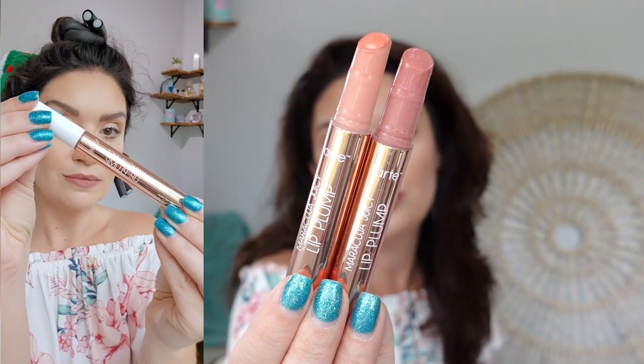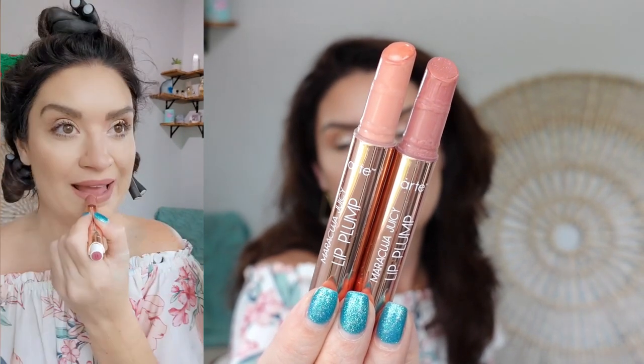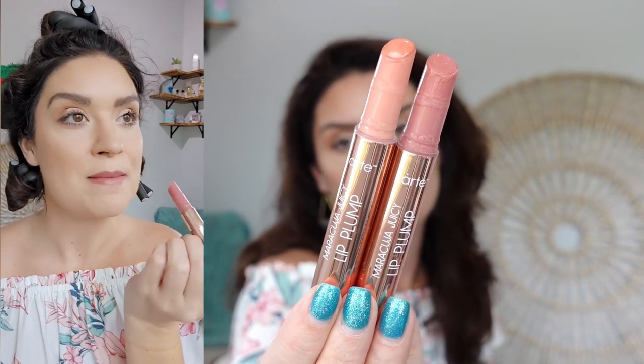Tarte Maracuja Juicy Lips. I believe these are the plumping lippies. I love them so much. I have three. There's another one in my handbag. The lip plumpers. I have this on today. I always have one in my handbag. I love this formula. And they're coming out with a new version as well for the summer. I need to investigate that because I use these a ton. I loved them last summer. I love them this summer.